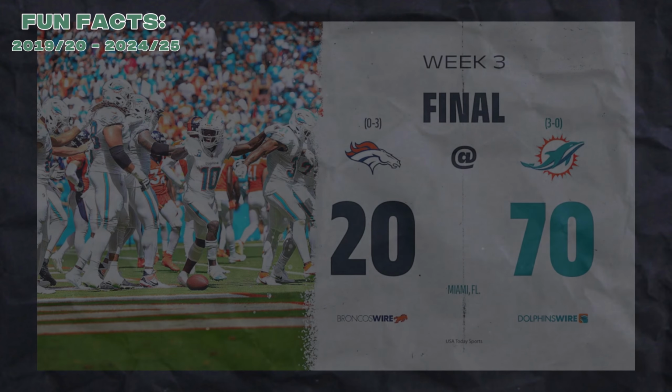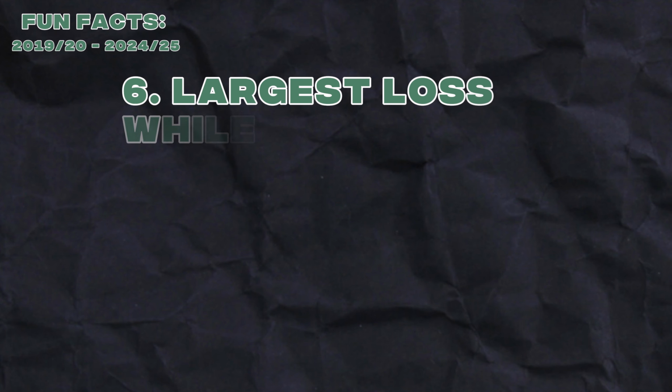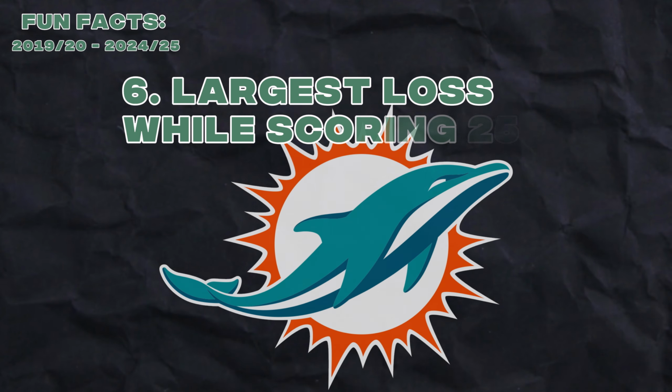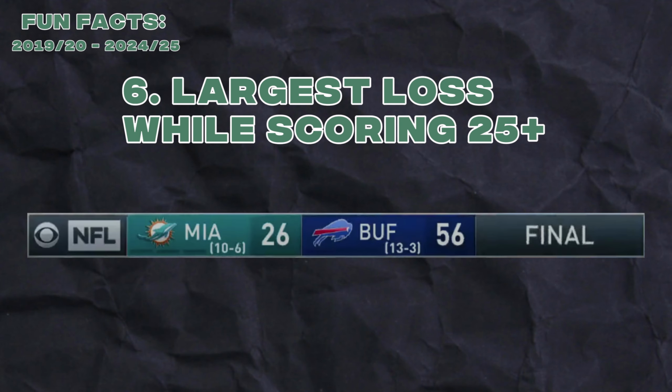The Dolphins have had the largest win margin since 2019 with their iconic 70-20 win over the Broncos, but they also have had the largest losing margin while still scoring 25 plus points, which happened to be 30 in their 56-26 loss versus the Buffalo Bills.